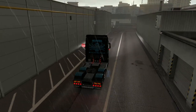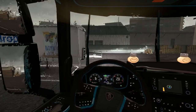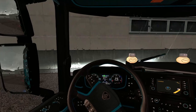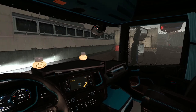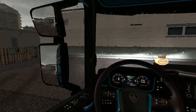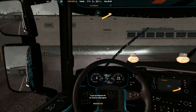We are about to hook up a trailer here from Tesco, and we are going to leave the British Islands today or tonight, because we are going to Calais in France. So we are going to take the Eurotunnel, and yeah, it will be nice to get on the European mainland again and get to drive on the right side of the road.